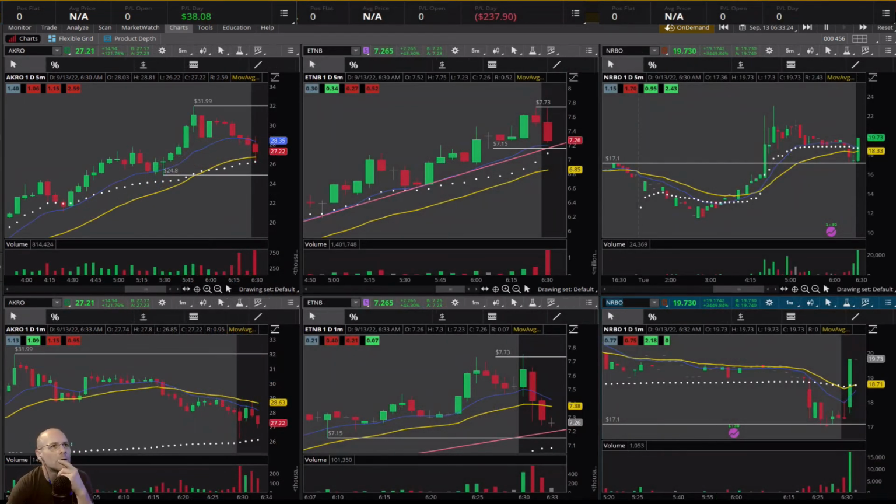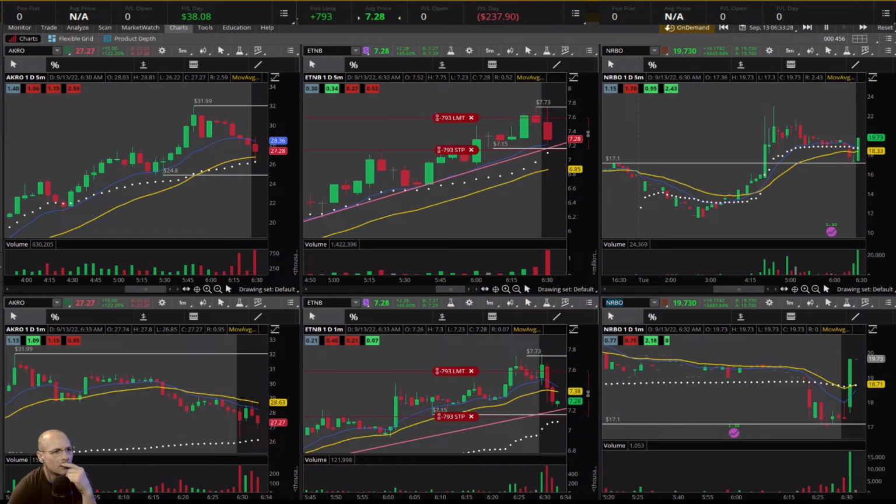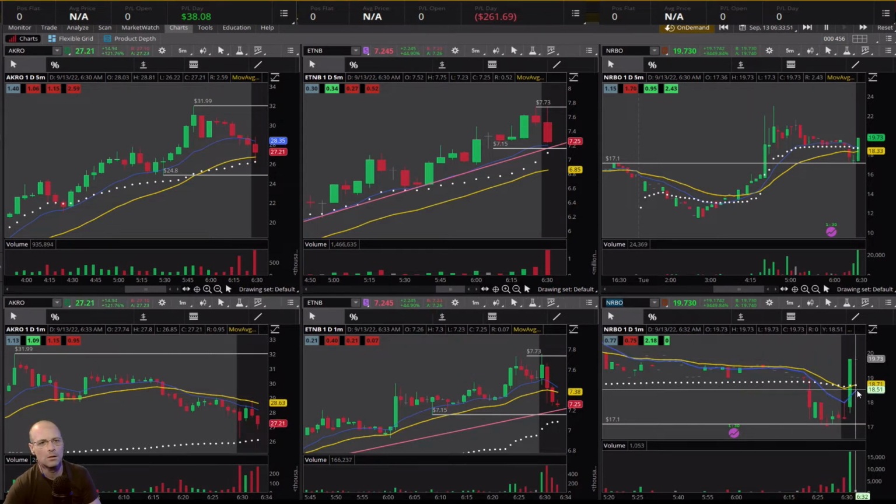Coming back over here now. Looking at a possible entry down here. Only once. I'm only in one time on ETNB. And I don't like it. I'm getting back out. I'm down 261 on it. I'm not sure I want to buy NRBO for a halt resumption. It was halted at 632, so resumption is at 637.